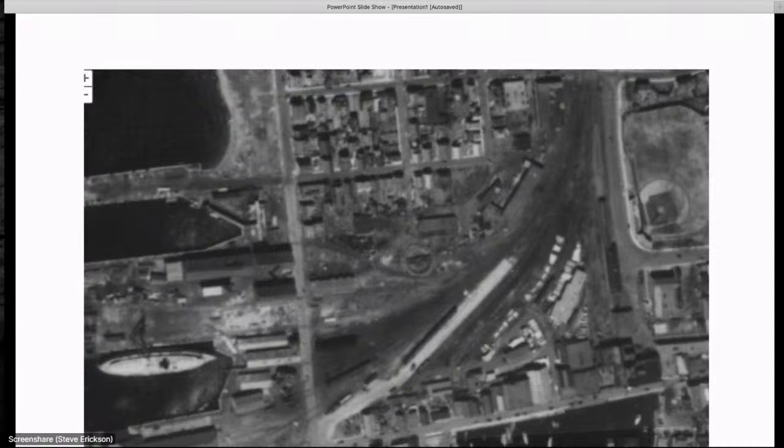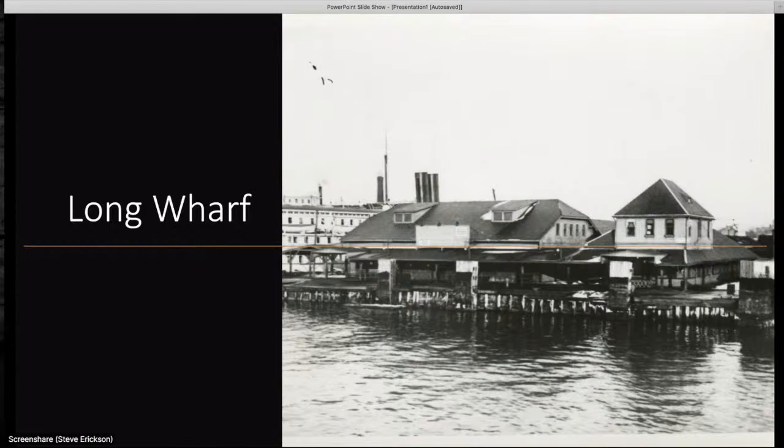And here's where the shipping industry had its headquarters. Here's where the Fall River Line had its headquarters. If you look in the back of this photo to the left, what you see is a steamship. It's one of the steamships from the old Fall River Line that went between New York and Boston and mainly stopped in Newport and Fall River.